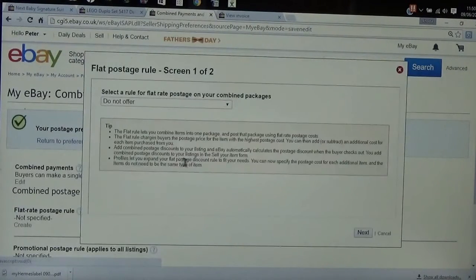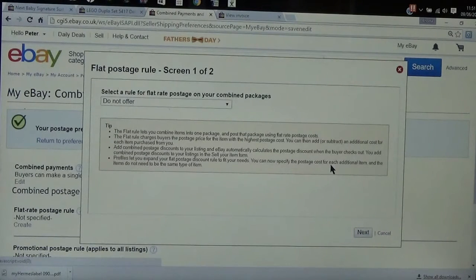Once I've done that, I can then start looking at my flat rate promotional. So if I click on create, this is where you can set a maximum of anything they ever pay. You can set it for money off or a certain percent off. So let's say you had all these things at £2.99, but you want to make sure someone still pays 20p for every item they buy. You can tell it to only pay 20p or discount. Yeah, I want it to be free postage for everything other than the flat rate.